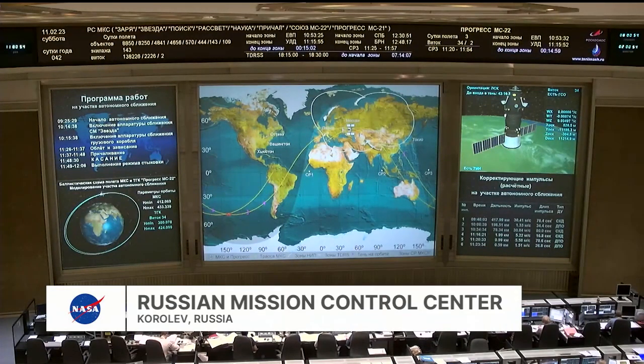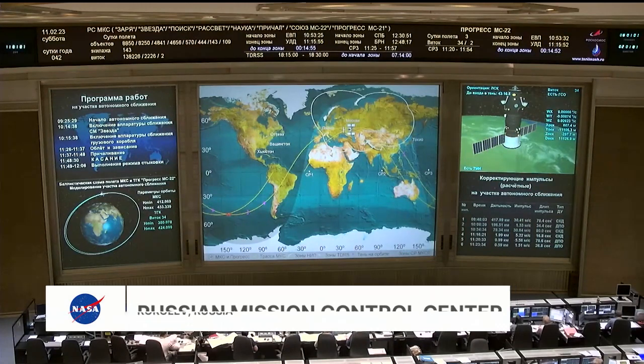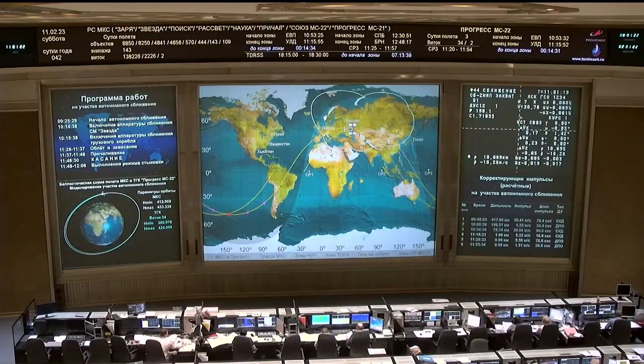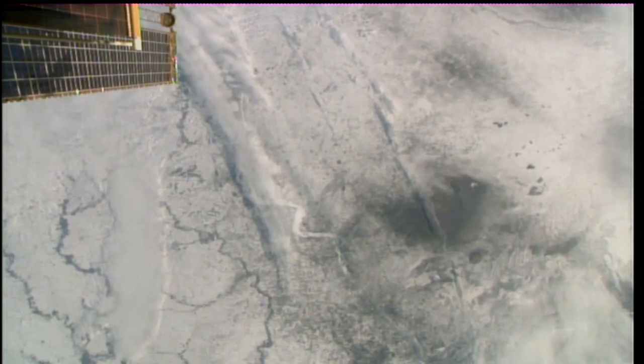The unpiloted resupply cargo vehicle that launched on Thursday is wrapping up its 2-day, 34-orbit journey to the station with a docking to the Zvezda module just about 49 minutes from now. All of the Progress systems are in good shape, and all of the rendezvous burns and engine firings to fine-tune the Progress's approach have been executed without any issues, and the Progress is all set, moving into the neighborhood of the International Space Station a short time from now.